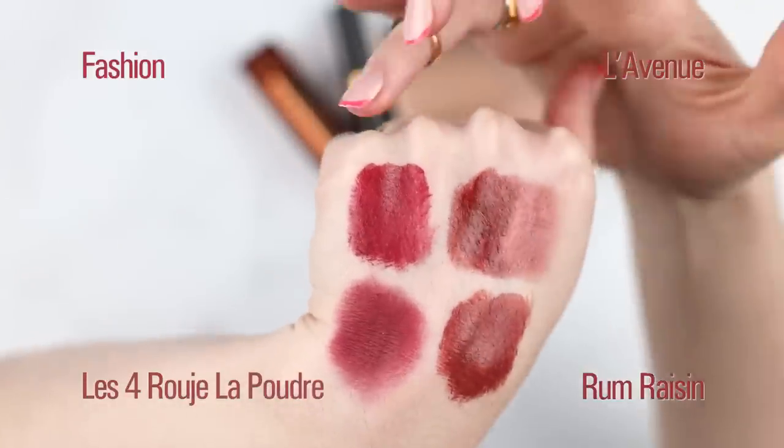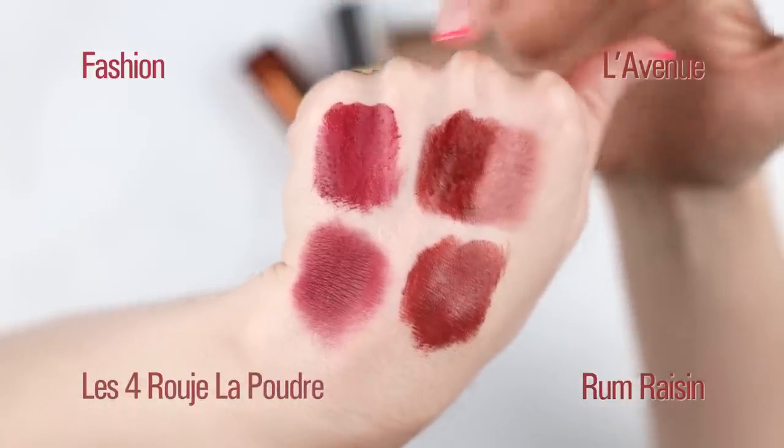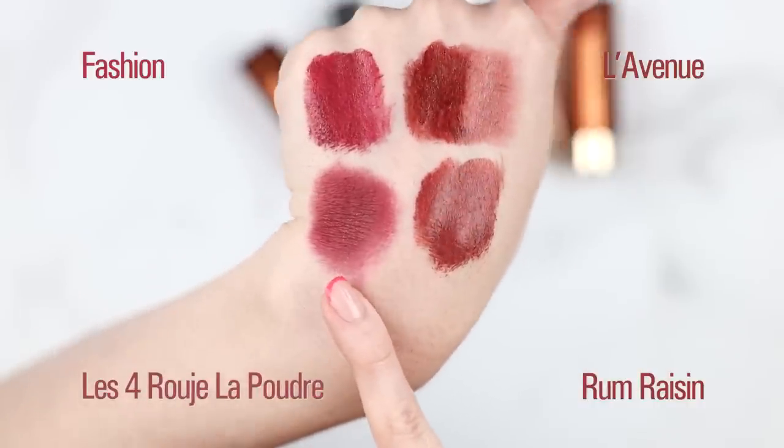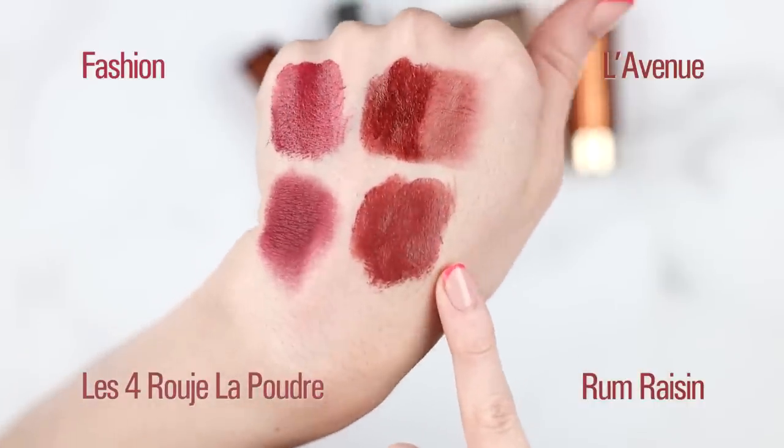So again, here we have Fashion L'Avenue. Those are the Merit lipsticks. The bottom left-hand shade from the Rouge Lip Powder Quad, Revlon Rum Raisin.